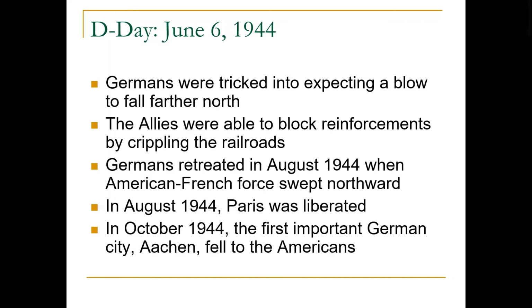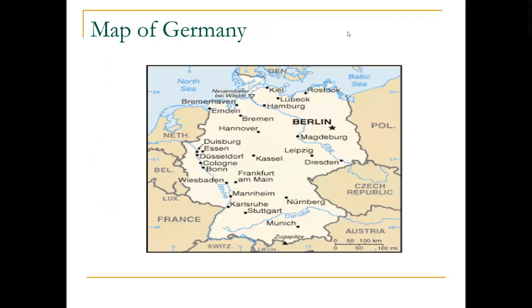By late August of 1944, Paris, France is liberated, and so we've freed France from German control. And then by October of 1944, the Allies start to push actually into Germany. So not only have we now pushed Germans back to Germany, but we're starting to push towards that unconditional surrender of Germany. And here is a map of Germany. We might discuss this more in class.